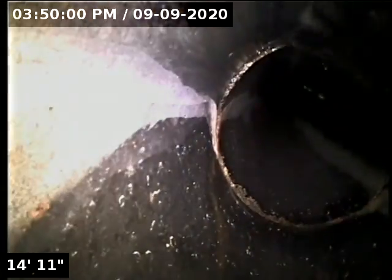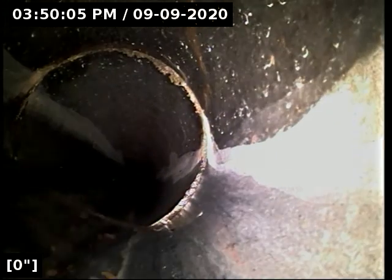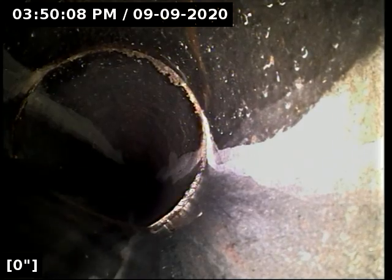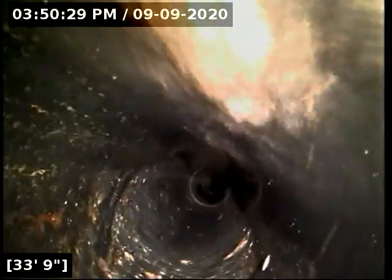We're going to insert the camera and check the overall condition and serviceability of the sanitary sewer line. We do have water currently running, and I zeroed out the foot counter there at the bottom of the clean out. We're going to keep the camera moving kind of quick here. I don't know how long this line is. It could be extremely long. We'll do most of the inspection as we come back when the line's drained out.